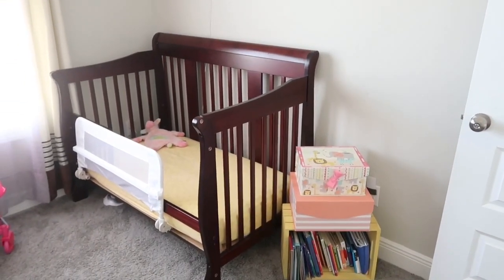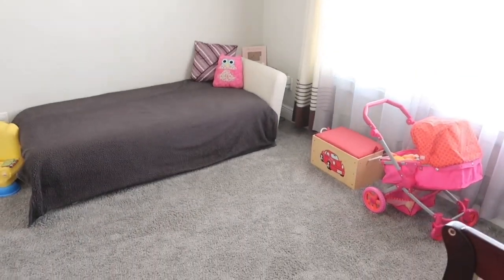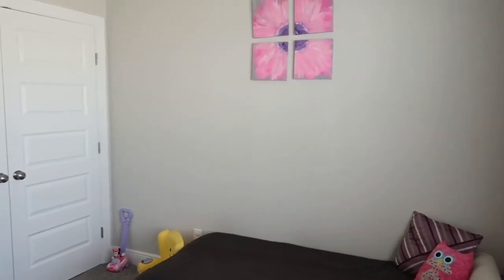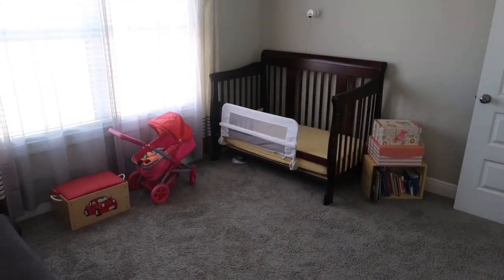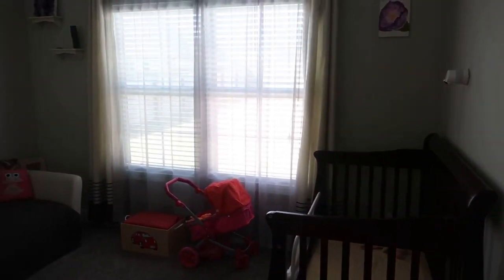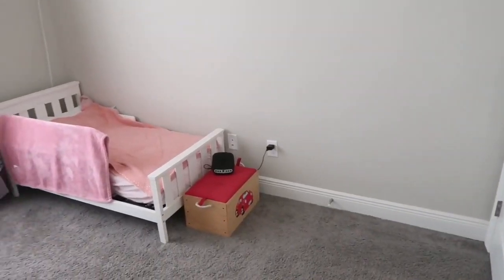Okay, so this is how her room looked before. This was probably 2 or 3 months ago while she was still in a crib. When we moved into this house, we literally just put things that belonged to her room in this room. There was no kind of order, no style or anything like that. We just put everything, and I knew I would eventually take care of that and make it nicer, but for now this is how it looked. The only thing we changed was adding her toddler bed instead of the crib, and that's pretty much it. So I was super excited to be able to redo her room. I cannot wait to finish it.